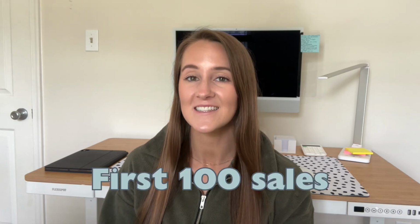By following these steps and repeating this cycle within your shop, you will be well on your way to reaching your first 100 sales on Etsy. But remember that success on Etsy requires perseverance and continuous improvement. Stay motivated, believe in your products, and don't be afraid to try new strategies and new things along the way.